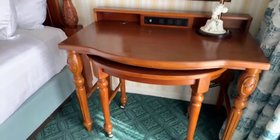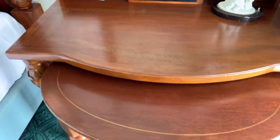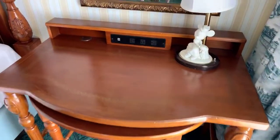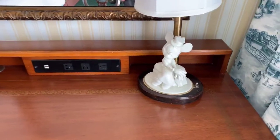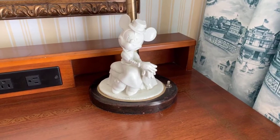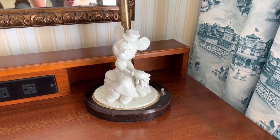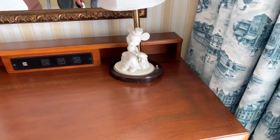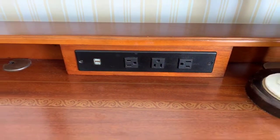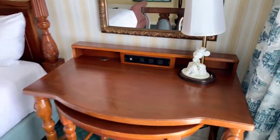And because it's a deluxe resort, as most of the others have, you have this roll-away table that goes up underneath the desk, so you can use that when you're getting private dining or whatever you want to do here in the room. This Minnie Mouse lamp, this Minnie Mouse statue here, reminds me of the one that's on the Fantasy, I believe, right there in the lobby on the cruise ship. So this lamp reminds me of Disney cruises and makes me want to go on a cruise. So the desk does have the 2 USB outlets on there as well as a few regular plugs. So you do have those options there.